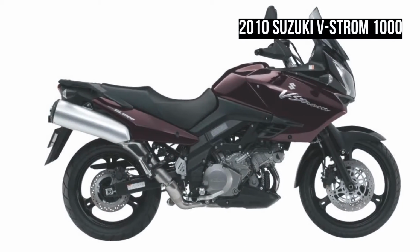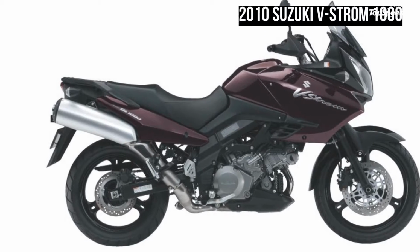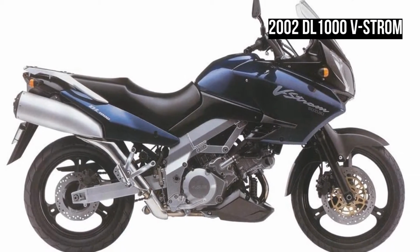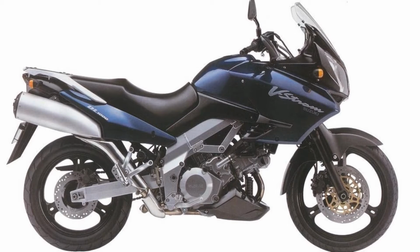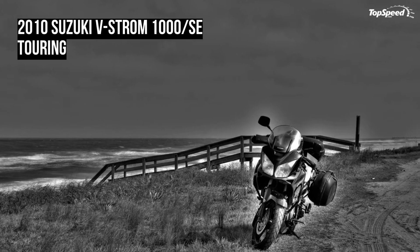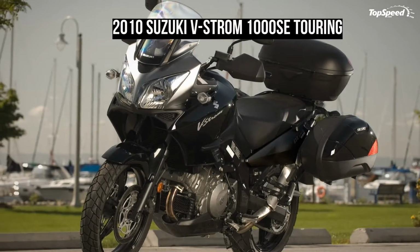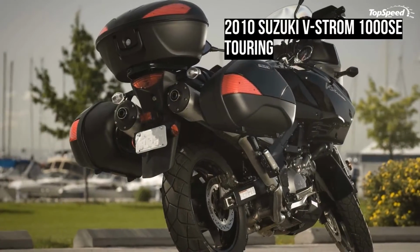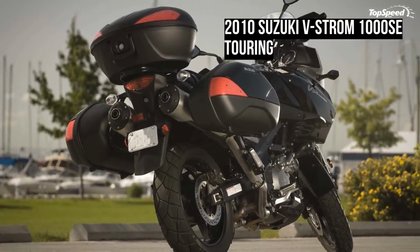That resulted in a mighty liquid-cooled 996cc 90-degree V-twin, DOHC 8-valve engine that is both reliable and capable to deliver the best of power and torque, whether you're finding your way through tight traffic, cruising down the highway, or deciding to go your own way off the road. Fuel-injected and mated to a 6-speed transmission, the torquey engine rarely begs for gear downshifts, and the rush seems never-ending.